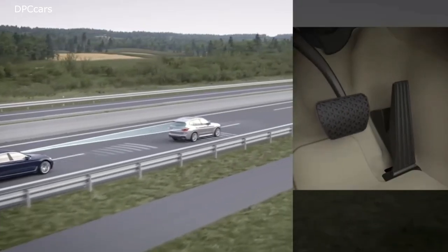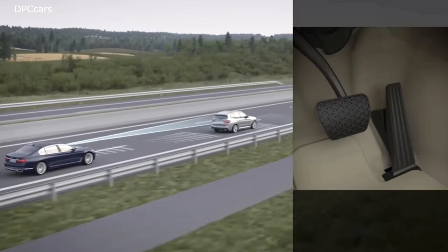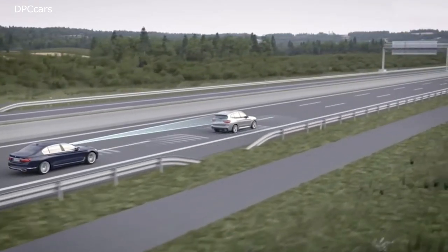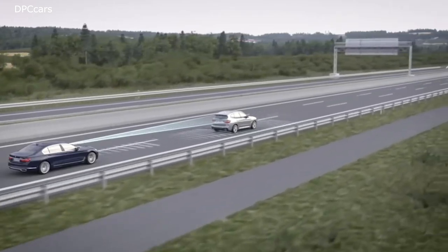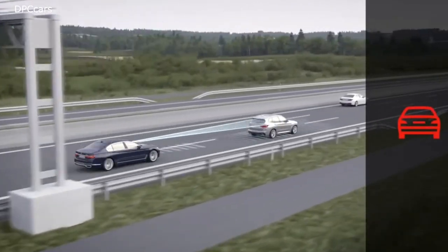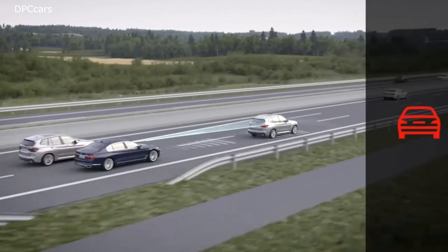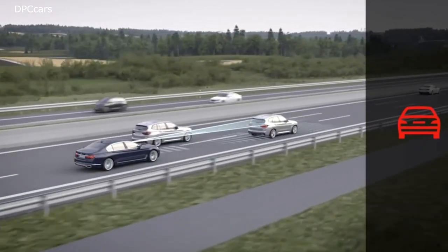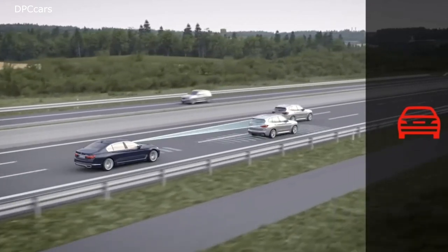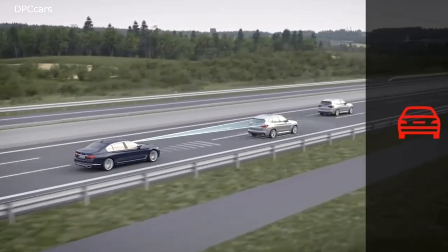The first warning step is the preliminary warning. It will signal a warning with an emerging danger of collision or if the distance to the vehicle that is moving in front of you is very short. This warning is given by displaying a corresponding symbol on the instrument panel. At the same time, the brake system will be made ready for a possible full application of the brake.